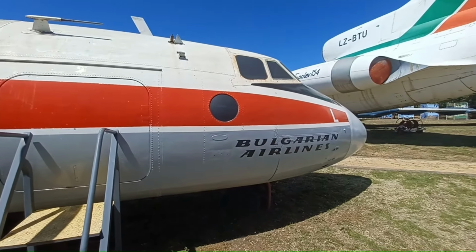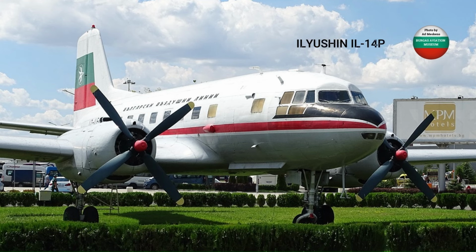And finally for Burgas, the Ilyushin IL-14P. I forgot to take a film or photo of this aircraft, and that was due to me getting to the museum, and on the way out trying to find the blooming car park paying machine. The IL-14 is away from the museum on a roundabout near the terminal, and I will go into the IL-14 more in the next segment, but this one here seems to be in really good condition.